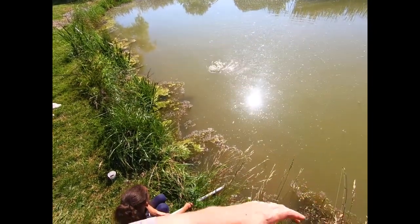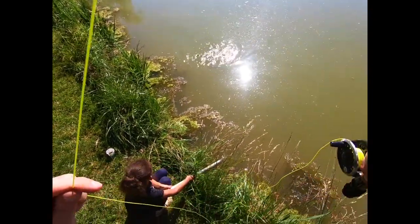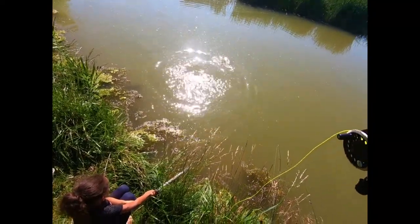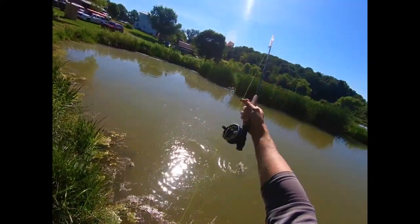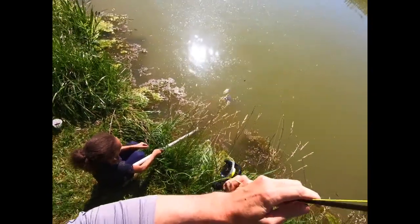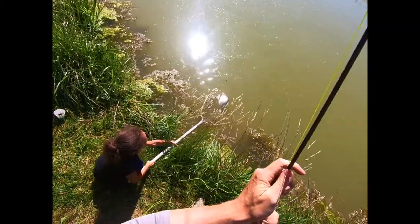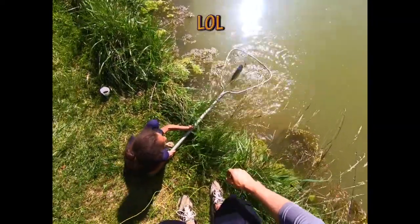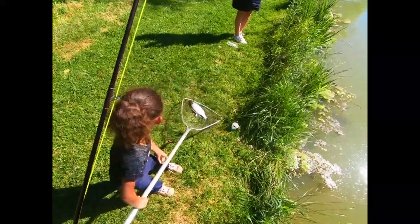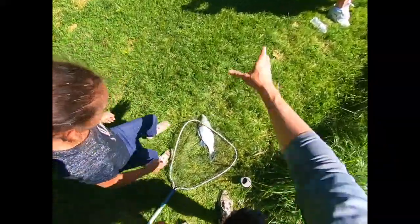Now, hybrid stripers especially fight very hard. Harder than stripers. They have a much thicker body profile, more strength. All right. Oh my gosh, that looks like a human hair. Here she comes. And get her, Blair. There you go. You got her. Good job. There we go. That's what we're here for.